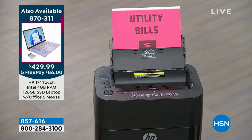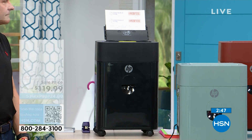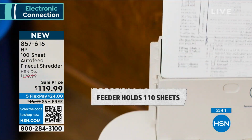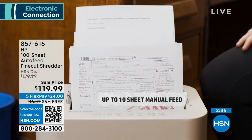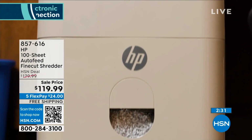This is the time to do it, because you'll get your house back and you'll get your life back when you can start decluttering and really have more room for the other things that you want to keep in your closet. It feels really good to get rid of all of that stuff. You don't have to hold on to it forever. Certainly anything after 7 years, anything that's paid, undisputed, get rid of it, get it shredded.